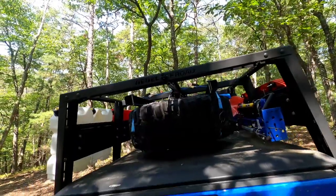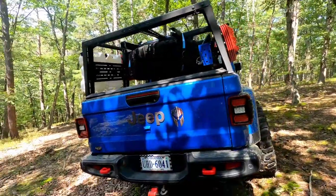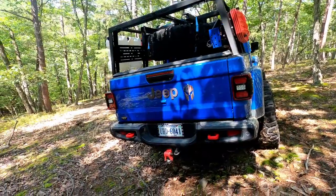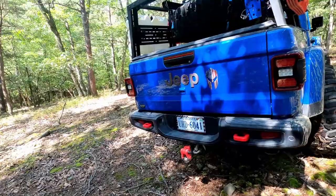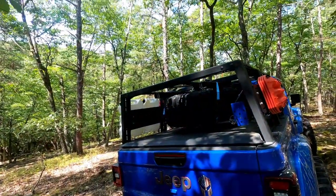We've got a new Evolution 1 bumper with a tire holder that's going to be put on the back of the Gladiator, and the tire will come down from there so we can actually use that spot to mount our table.